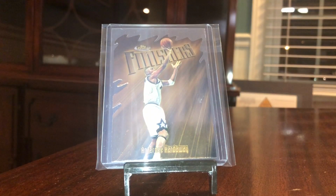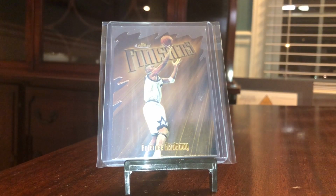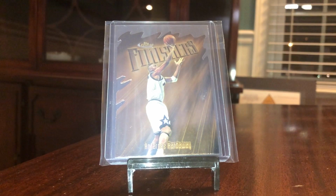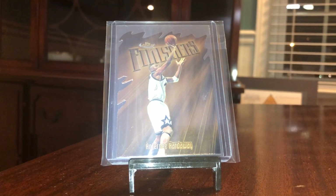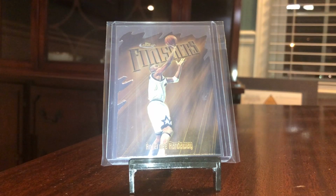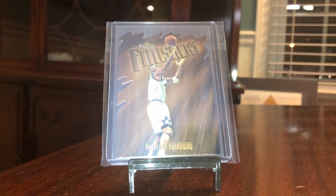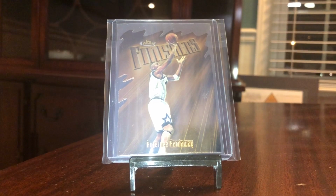This is really awesome looking with the gold finish on there, a really nice die cut on that. Once you add the atomic refractor finish on there, it just adds another level to the card. Just gorgeous looking cards, and something that I've always loved about the Topps Finest set. I've always loved, especially the 97-98, the way that they did the die cuts and the embossing on these. Something that's always captivated my imagination.